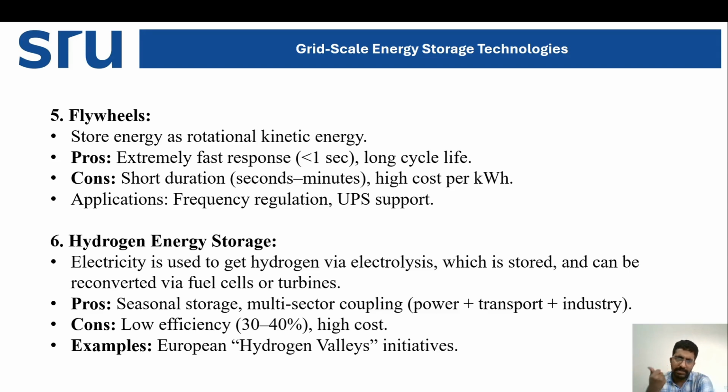When it absorbs surplus energy, it will gain speed. So it will be accelerated to a higher speed. When it is discharged, it will decelerate. Speed will be reduced. So that is how it operates.